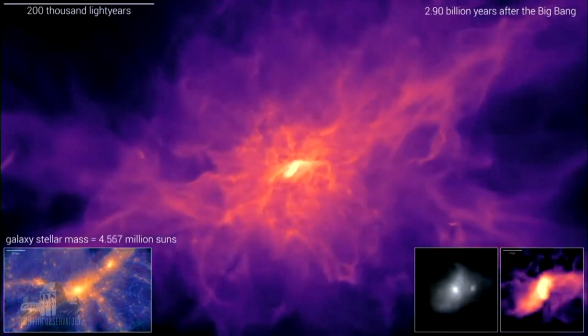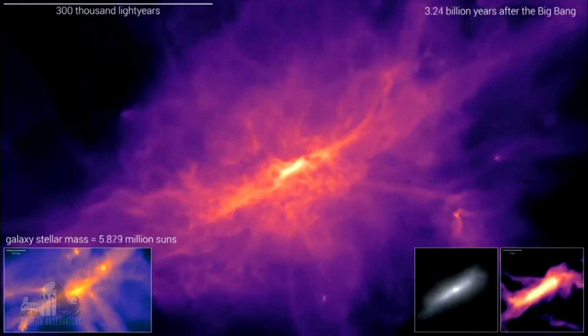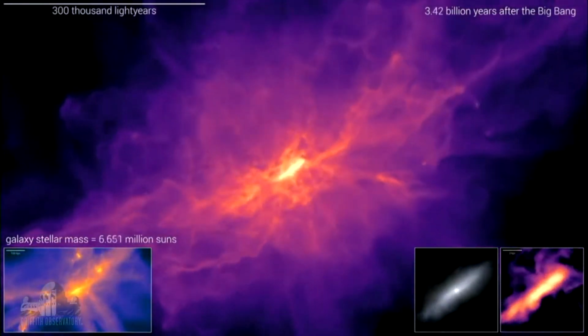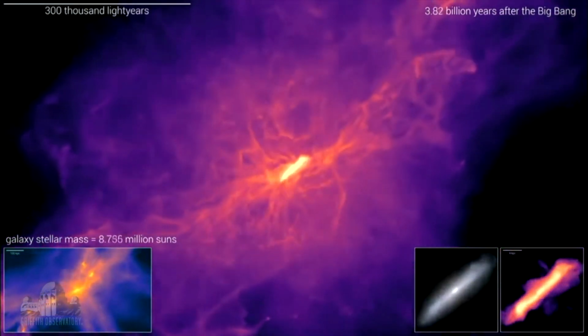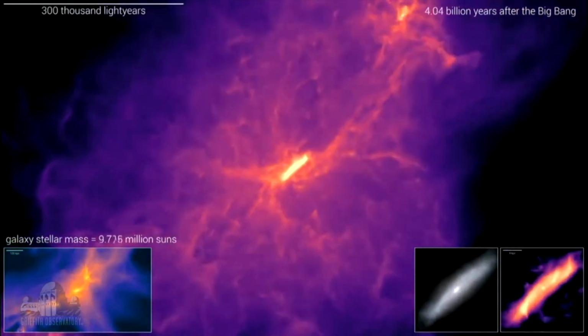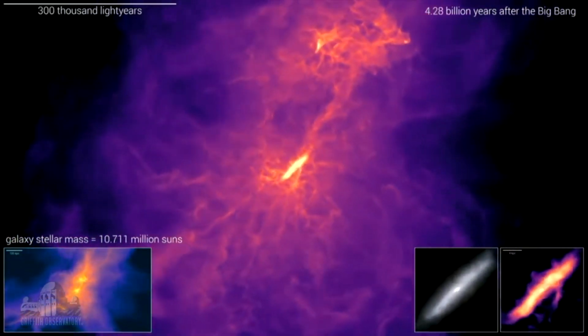So far, we've got about 4 million suns is all, 5 million suns and stars. There's a lot of gas. We're only about 4 billion years after the Big Bang. So we've got a little while to go here. We're still pretty early in the universe. Lots of gas is flowing in. You can see some dense pockets heading in there.